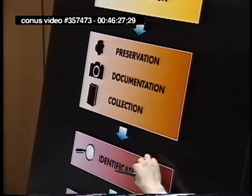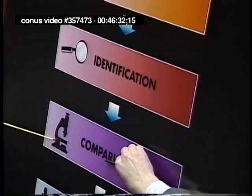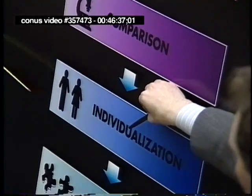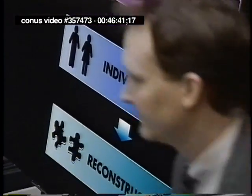Right. Identification, we nailed. Yes. Comparison, we nailed. Yes. Correct. Individualization depends on how many probes. Right. Okay. Reconstruction, probably not. Yes, that's correct.